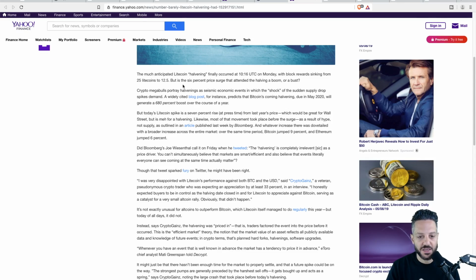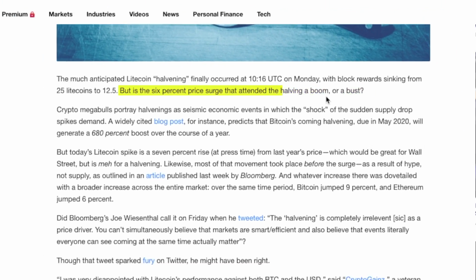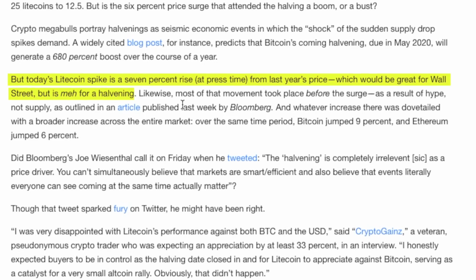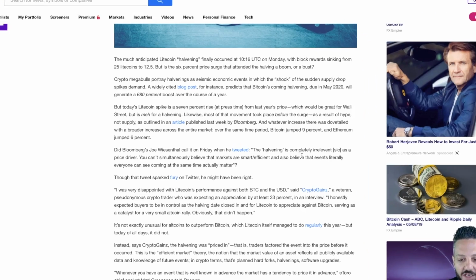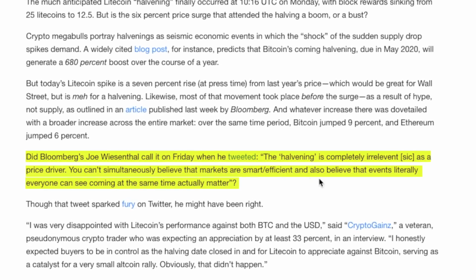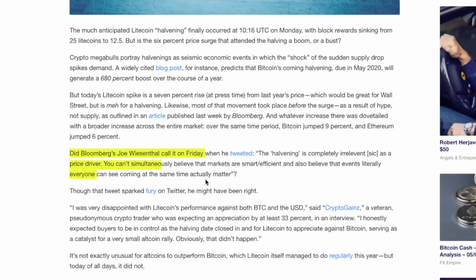The author goes on to ask, but is the 6% price surge that attended the halving a boom or a bust? Today's Litecoin spike is a 7% rise at press time from last year's price, which would be great for Wall Street, but is meh for a halving. However, Joe Weisenthal from Bloomberg summed it up pretty nicely. He said the halving is completely irrelevant as a price driver. You can't simultaneously believe that markets are smart, efficient, and also believe that events literally everyone can see coming actually matter.